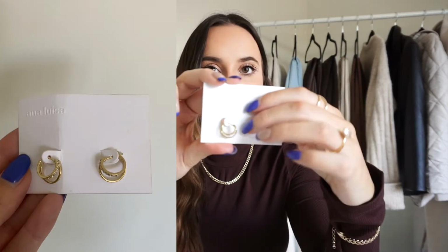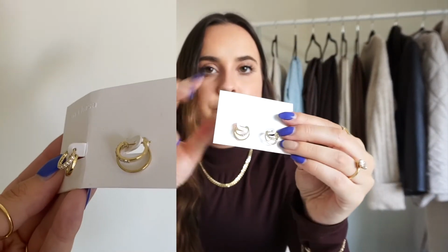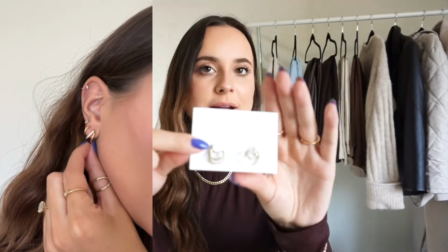Then the next piece that we have is the Toda. I'll do a little try on the side here, but they're essentially like a 2-in-1 hoop. So I think this is nice. Let's say if you only have one piercing on your ears, it kind of looks like you're wearing two hoops, but you're not. So one hoop is just plain gold and the other one is gold with some cubic zirconia gemstones on it.